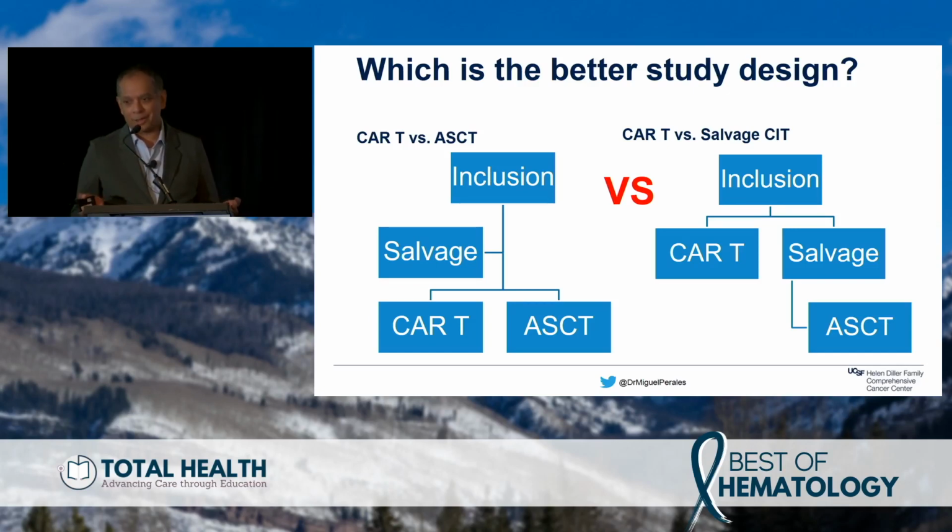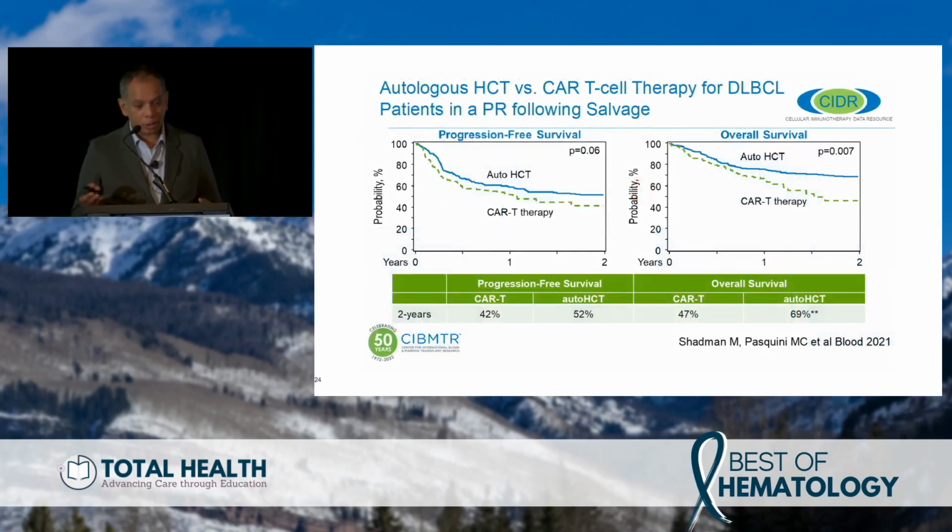And actually, what does that tell us? It tells us that our current approaches to doing salvage therapy are pretty bad, right? So RICE results in a response in less than 40%. So most patients aren't going to get an auto transplant. It doesn't directly answer the question that if you can get an auto transplant, you'll do better. So what do we know about that?